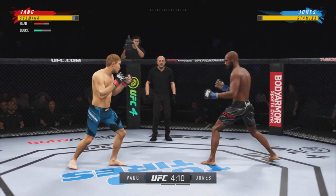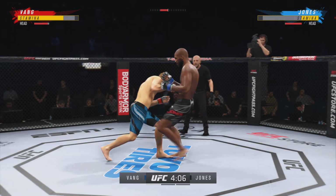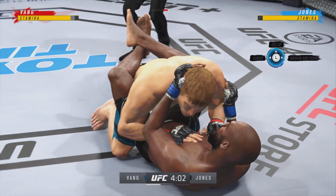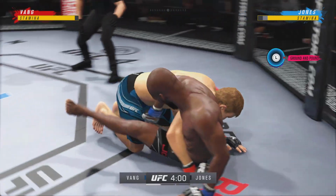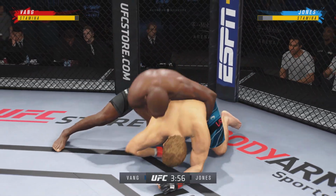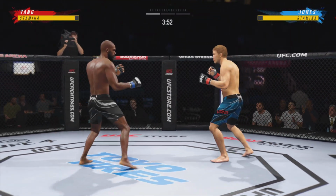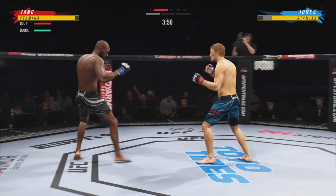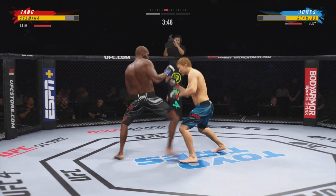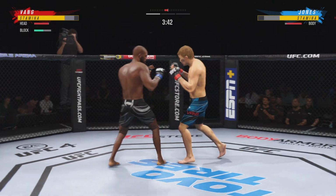Attempt, it's blocked. Whiffs on that offering. Now goes in and secures the takedown. All right, he continues to bully his opponent here, really manhandling him on the ground. Oh, and he's back up again. Big kick lands. Well, perhaps a sign of things to come as he lands a kick there. Nice kick landed by this gentleman.